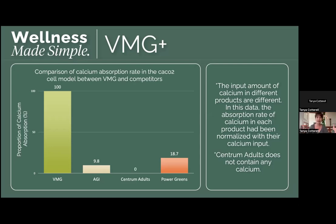And so this has to be a complex formulation where you have the right high amount, but also that ratio of absorption gets you in that targeted range, right? So let's take a look at calcium specifically when compared to some other, well, 3 leading supplements on the market.